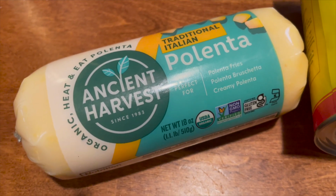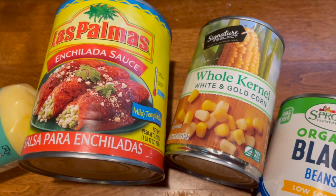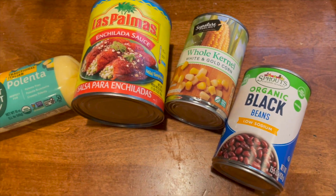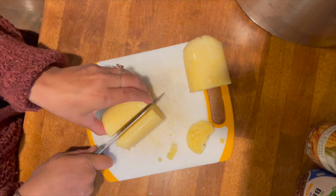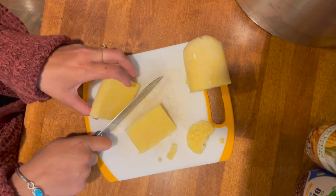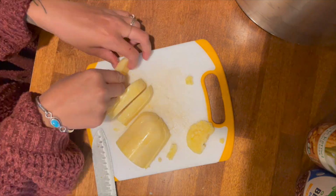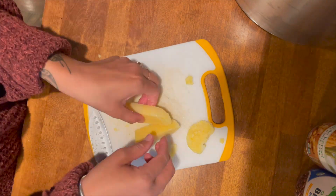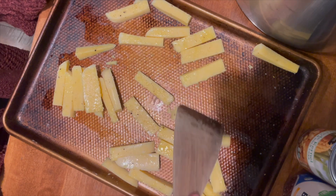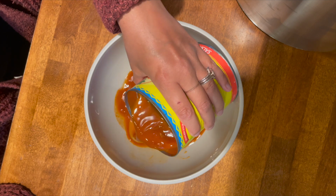So right on the polenta, it says polenta fries as a suggestion. I used to go to this restaurant in Boulder called Salt, and they would deep fry their polenta in little cubes with some Parmesan and pickled red onions, and it was out of this world delicious. So I am cutting my polenta into fry shapes, and I'm putting it on a baking sheet with my oven preheating to 400. And then I'm going to add some olive oil, salt, and pepper. You could add whatever seasonings you want to this, and I'm going to bake it for 20 minutes, and I'm going to flip halfway.